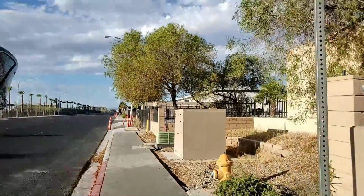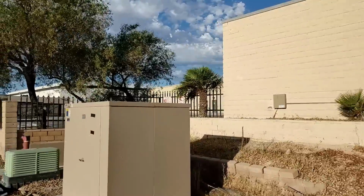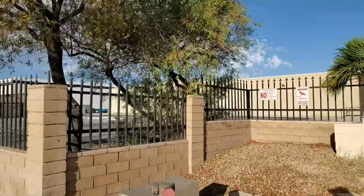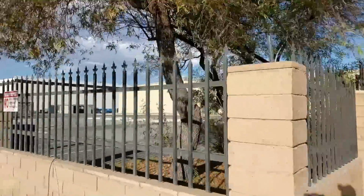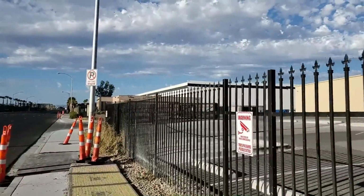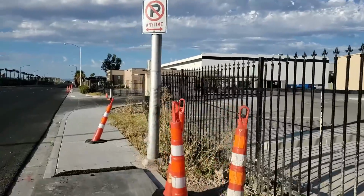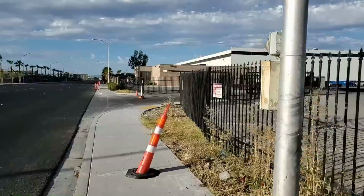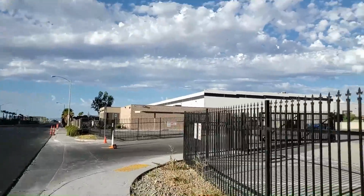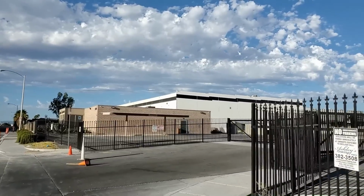Again, we got all these buildings on this side. They're like warehouse buildings. I know some of them have been sold. I'm not sure if this one, like right here, has. Because this land is worth a fortune now. It's worth more as restaurants and bars and small hotels and stuff like that. So I would think in the future, most of these places will be gone.